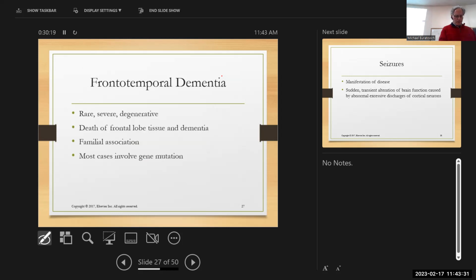Frontotemporal dementia refers to atrophy to the frontal lobes, and that atrophy then progresses to the temporal lobes and then parietal and then occipital lobes. There is a subtype of FTD called Pick disease. And Pick disease shows neurofibrillary tangles.